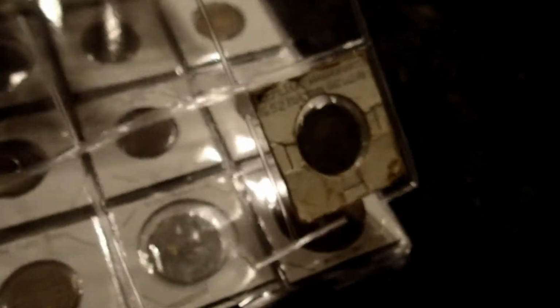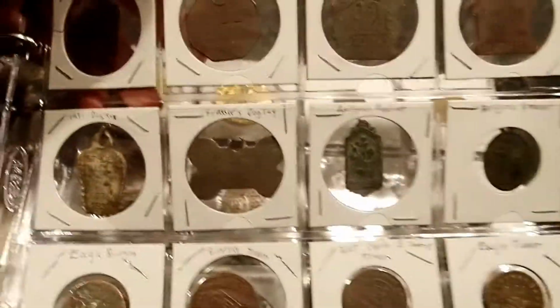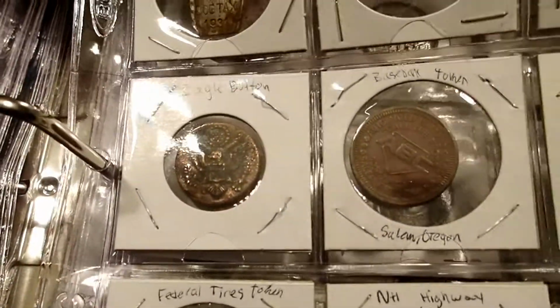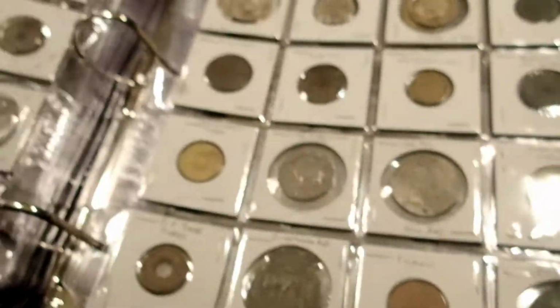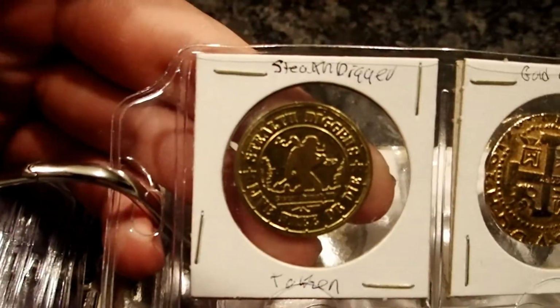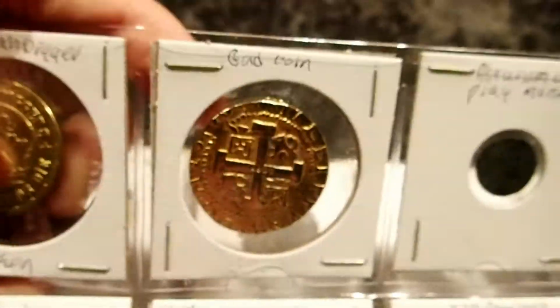A couple contest wins. Hey, there's the fake pine tree shilling. Dog tags. And a couple dog tag pins as well. Religious pendant. Cool smushed eagle button. Tokens. All kinds of goodies. A poker chip. Hold on to my Stealth Diggers token. I leave it right there at the top of the page, because you always gotta have a Stealth Diggers token, of course.